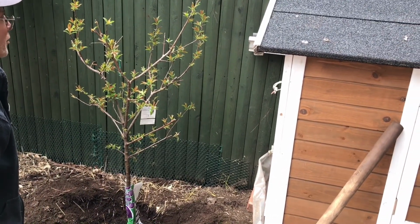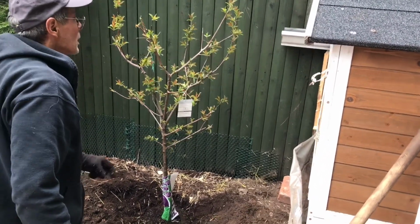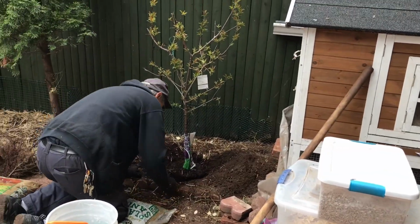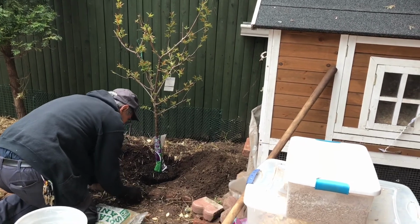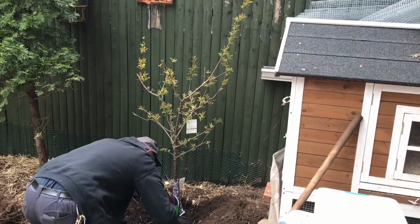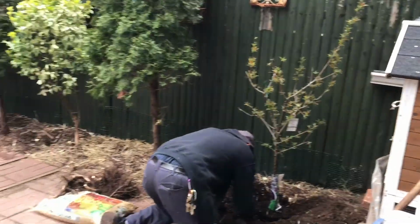That looks straight enough. That looks perfectly straight. You want me to bring this branch out here? No, no, no. That looks good. Yeah, I think it's great. I think it's perfect. It's gonna have plenty of room. I love it. This is great.